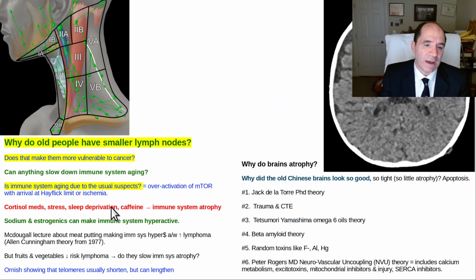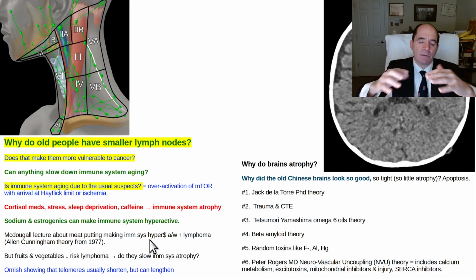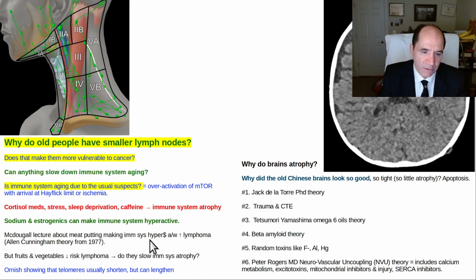So other things got my attention. McDougall had a good lecture at the Chef AJ channel about Alan Cunningham's theory in 1977 of lymphomas being due to increased meat consumption causing overactivation of the immune system. People who ate fruits and vegetables as a large amount of their diet had fewer lymphomas. Lymphomas are a lymph node type of cancer.